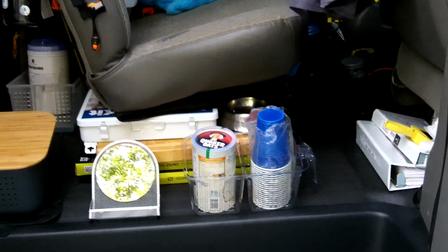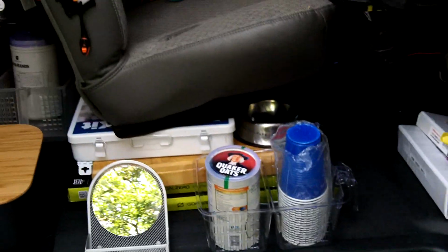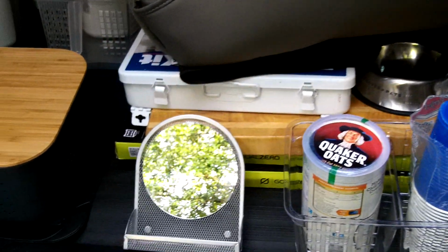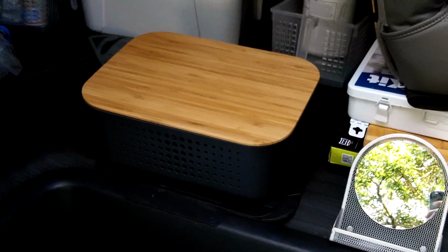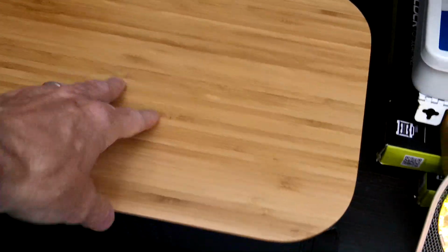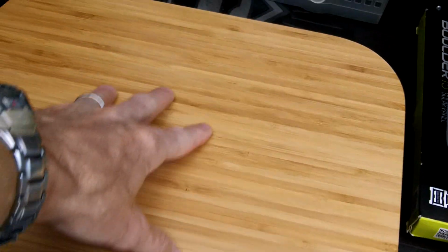Just out for a little bit this morning, running some errands, and got the little doggies with me in one of our usual spots. But I wanted to show you a couple of items I picked up from the Container Store this week. One is this basket here, a little storage basket that I'm going to use right here in the corner of the van, right where the side doors are. And the nice thing I like about this basket is the lid.